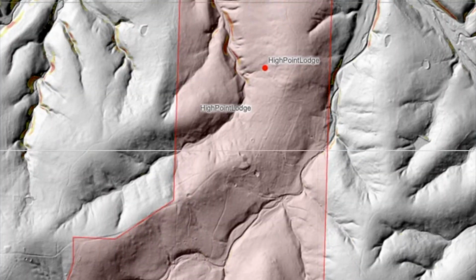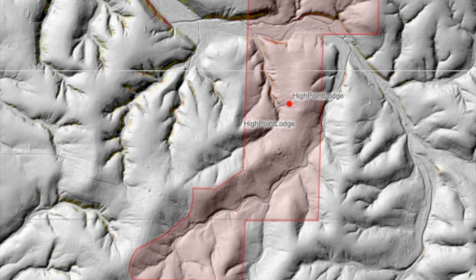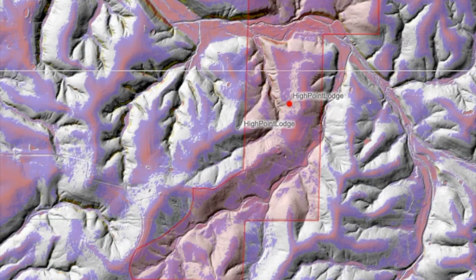Now, if I pull up a representation of the degree of slope on this property, the purple and pink areas are areas that are 0 to 5 degree slope. And to a deer's eye, to our eye, that's something we can drive a four-wheeler on. We can lay down, the deer can lay down there in bed. We can plant food plots without worries of erosion.